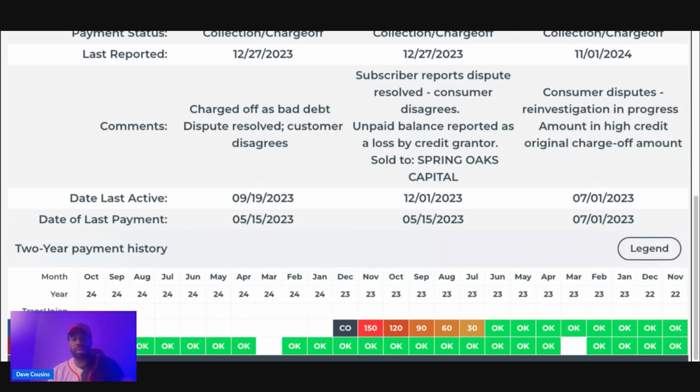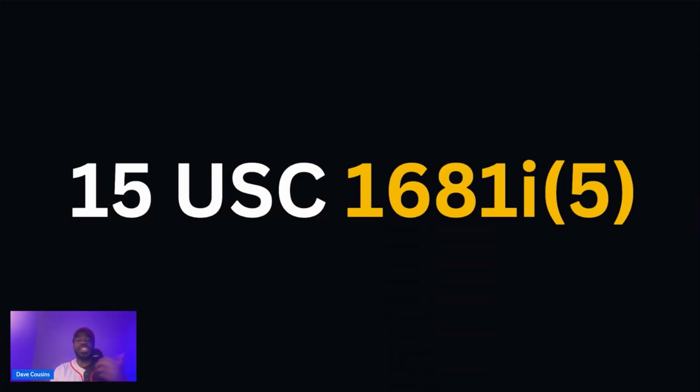So that's what you can do. The next law we want to leverage is 15 USC 1681i(5). Now, if you already disputed with Experian, TransUnion, and Equifax, sometimes your account is going to come back verified. What you want to do is leverage this specific law to help you remove that account from your credit report.